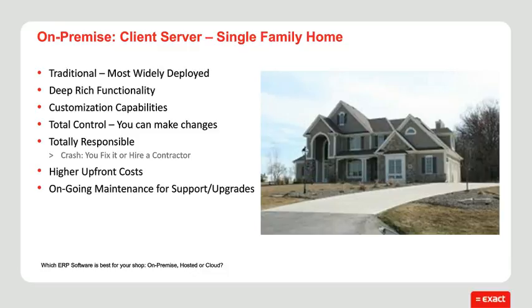It's very deep and rich in terms of functionality. Our product has been around for 30 years. We've been adding to that functionality every year, and we continue to do so. So it's a very deep, rich product. There are lots of customization capabilities, so you can add on different capabilities that may not be part of the core package, and we can do that very quickly, very easily. So it does give you a lot of flexibility.